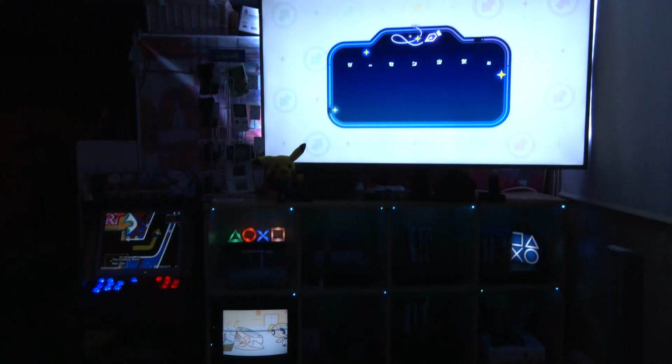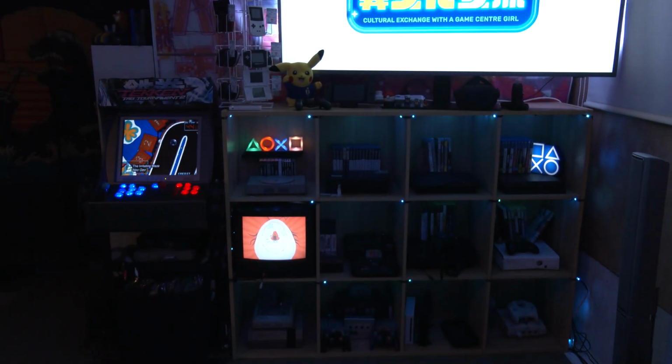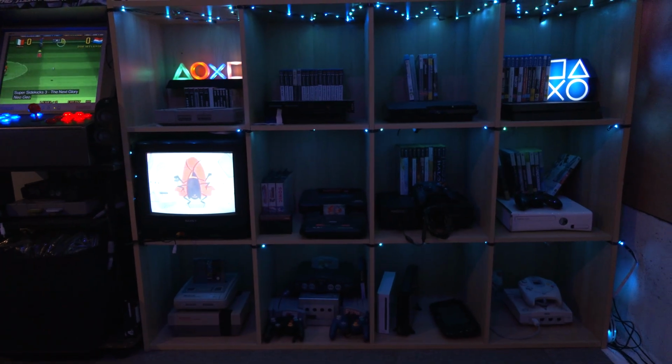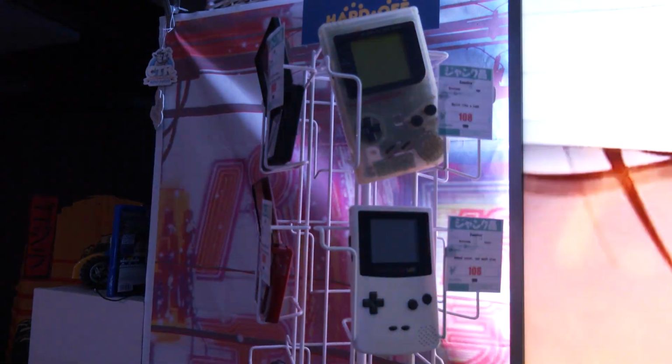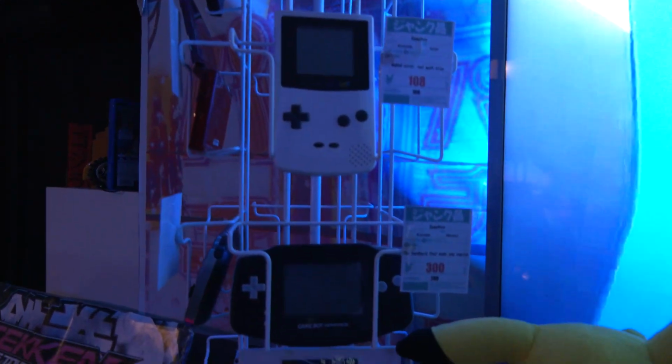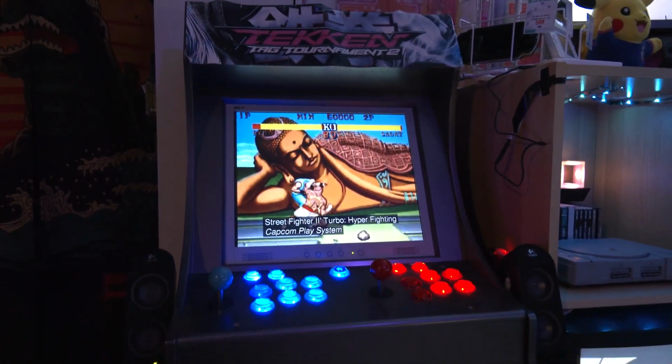I have 16 consoles, ranging from the PS1 to the PS4, the original NES to the Nintendo Switch, the Sega Master System to Dreamcast, yeah, all that kind of stuff. And I have 10 handhelds, going from the original Game Boy up to the Steam Deck.